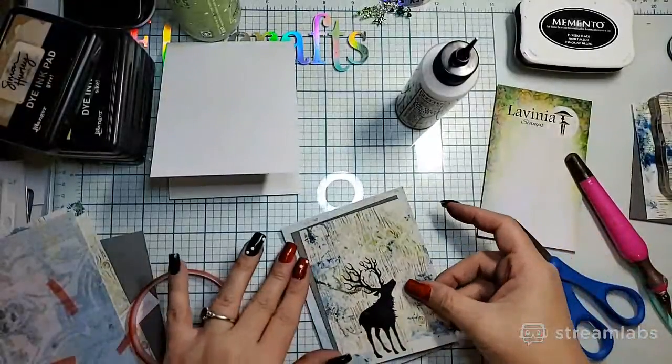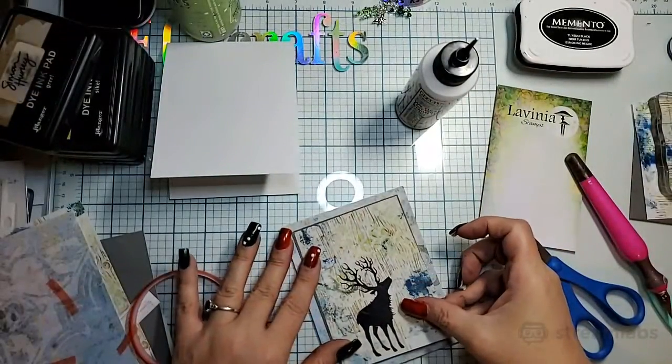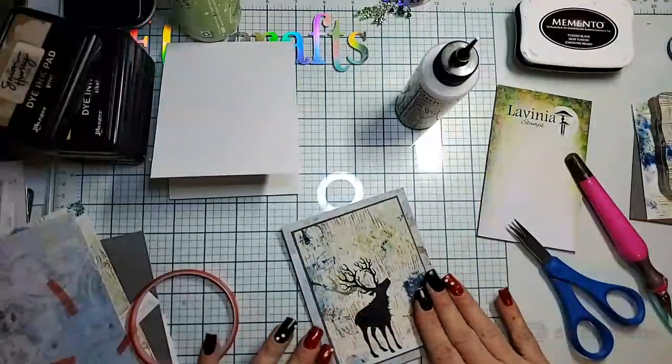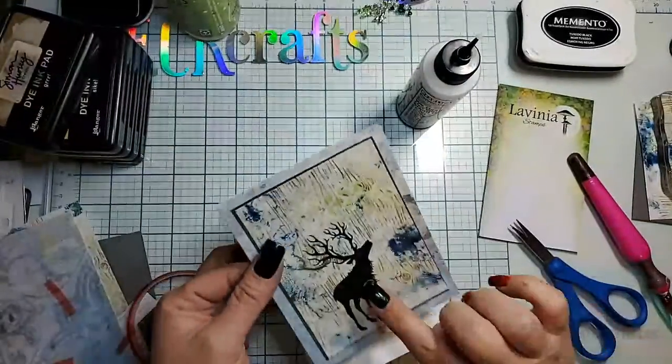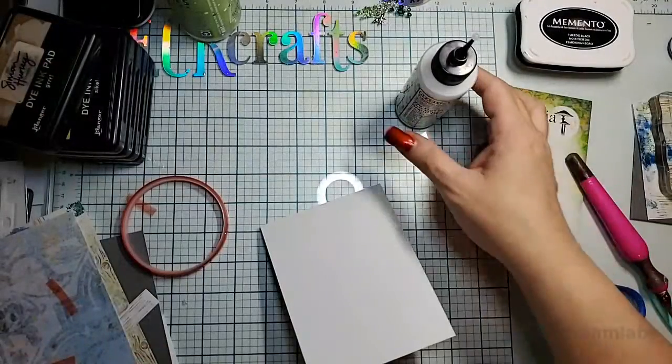And again, that is just printer paper that we did our jelly print with. So it's going to keep this card nice and light and easy to mail. And that would be a good thinking of you sentiment, like the deer is looking out there thinking of the person.